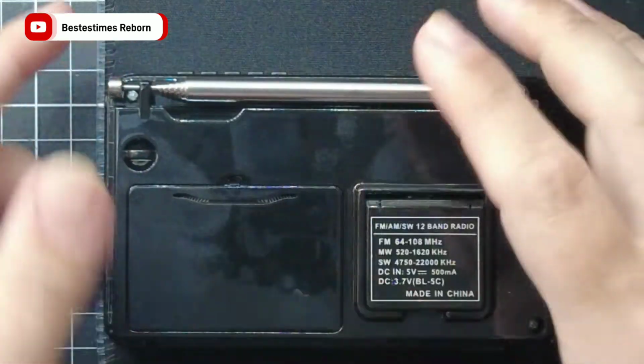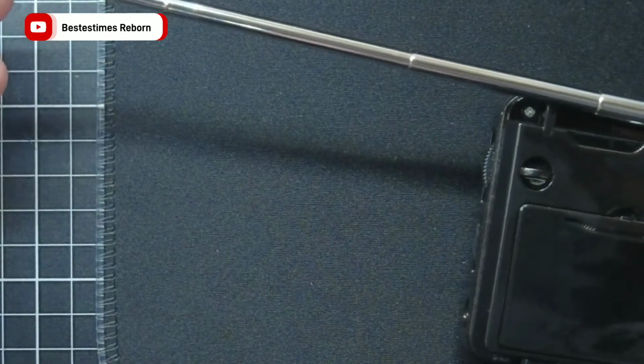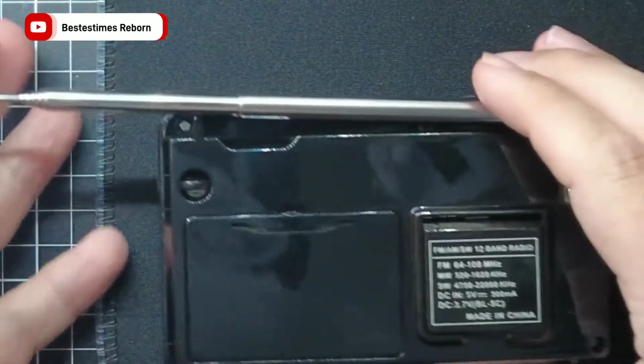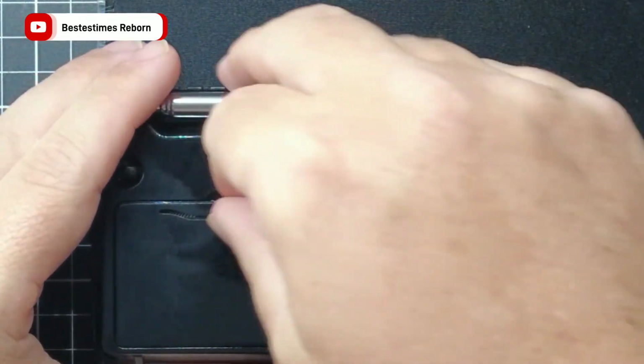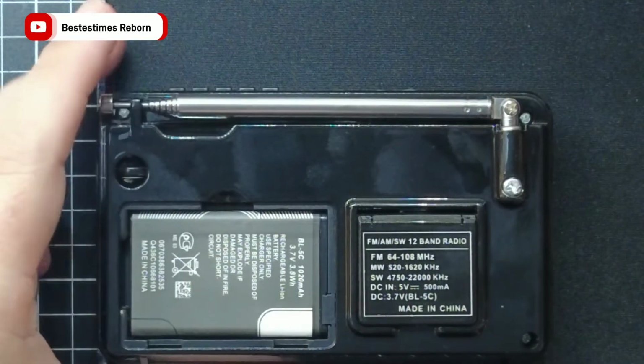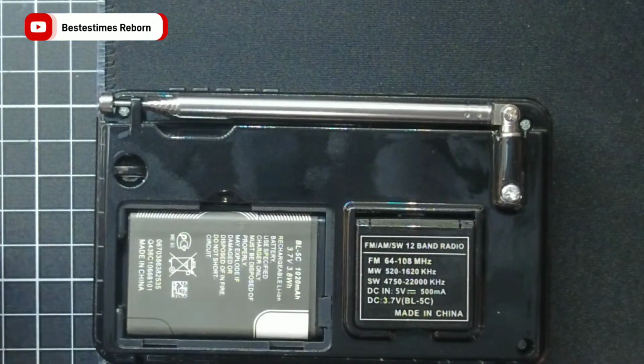There's your antenna. Let's see how far it goes out. Yeah. Well, that's a fair distance, actually. That's not bad. It's actually impressive. Okay, so let's have a look in the battery compartment. Sometimes these are hard to open, but that's not. It's just your Nokia-style battery from years ago. The old Nokias where you could take the battery out in the olden days.